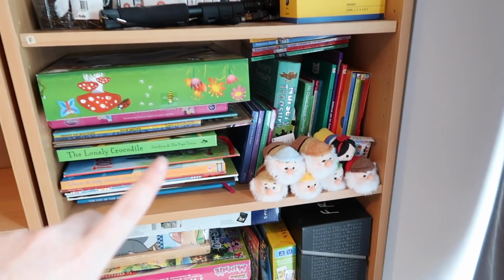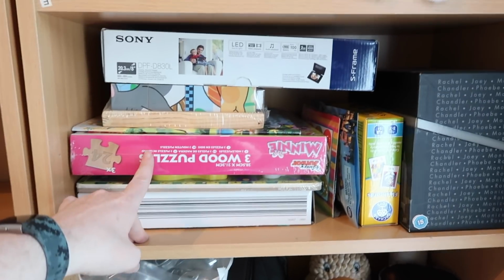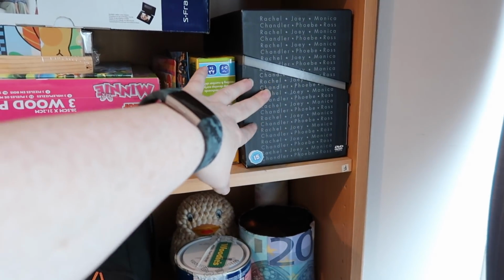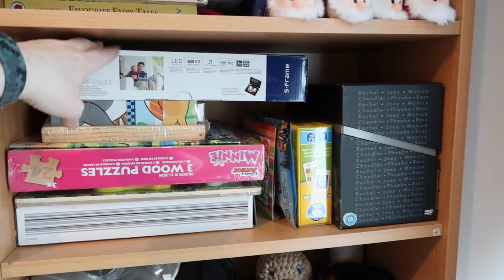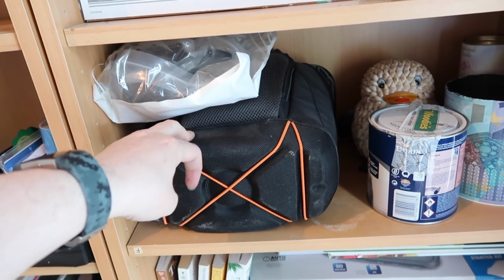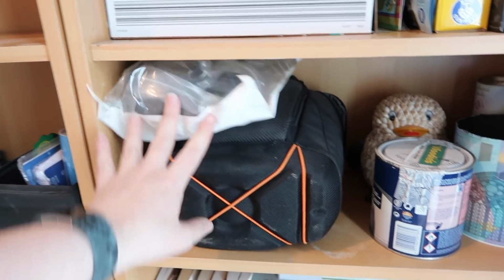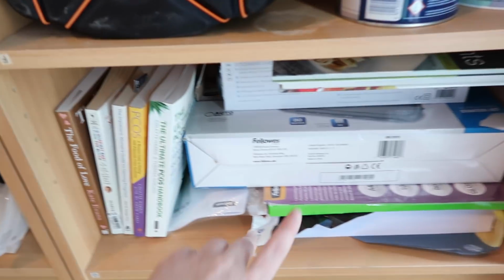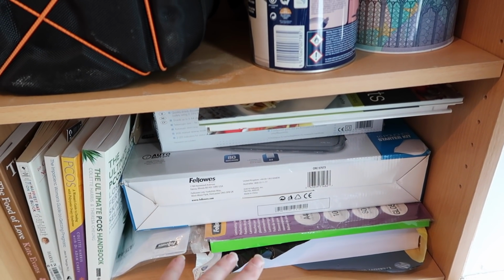Down the next one is just Ava's books. These are the books that are a bit too old for her. Next up we have some wooden puzzles that we've never played with before. This is all the episodes of Friends in a box set. Here is a digital photo frame I've never used. Down here I have my Sony DSLR. I have had this for, God, I think 10 years now. And also a GoPro, some paint, some money boxes. And then down here at the bottom, I have office stuff, like a laminator, a shredder, paper.